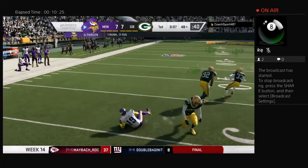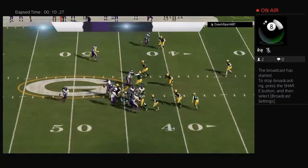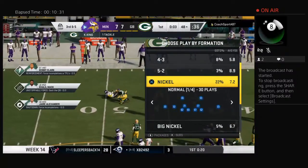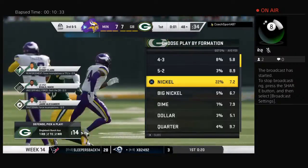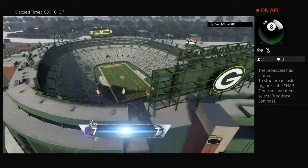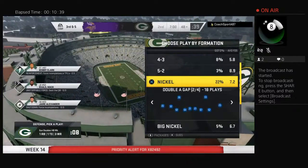And they go backwards here, losing yardage back at the 48-yard line. That's a big loss of 3, and it brings up third down. That's the end of the first quarter. These two teams all tied after one.